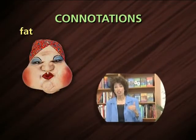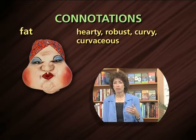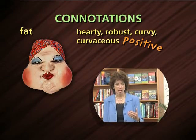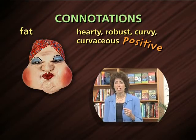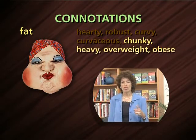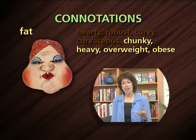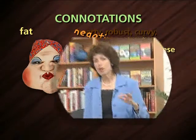Here's the opposite. Take the word fat. Hearty, robust, curvy, curvaceous. They all have positive connotations. If somebody says he's hearty looking, that's a good thing. But you don't want to be called chunky, heavy, overweight, or obese. They have negative connotations. So be aware that a synonym and an antonym may be neutral, but it may also be positive or negative.